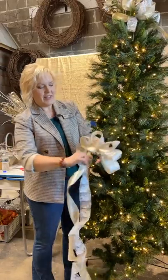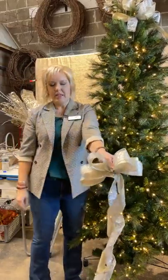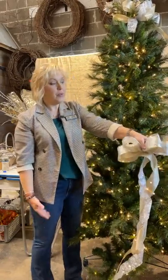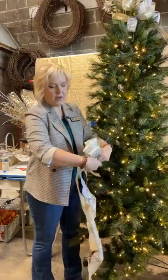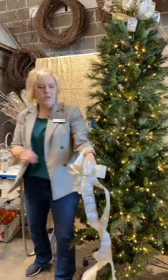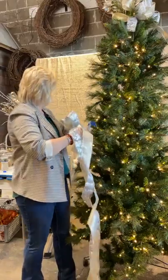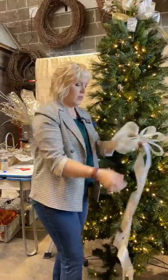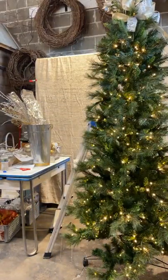So in the sample that we've got going on our tree, I have just made 3 loops each side of center. So you don't have to hang on to it very long. You don't have to do too many loops if you're using 2 kinds of ribbon, because as soon as I get a wire on that, my bow is going to get a lot fuller. I usually use a pliers here to wire this down. I can see that I don't have one. Let's grab a pliers.